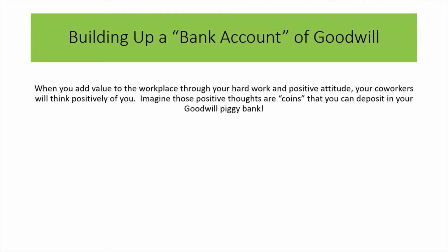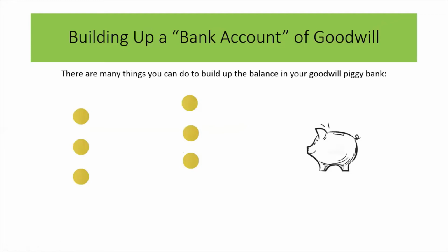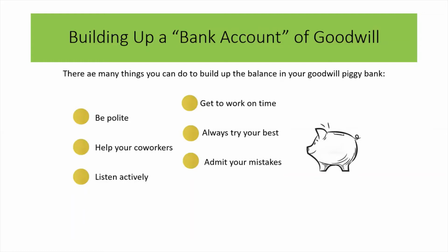When you add value to the workplace through your hard work and positive attitude, your coworkers will think positively of you. Imagine those positive thoughts are coins that you can deposit in your Goodwill piggy bank. There are many things you can do to build up the balance in your Goodwill piggy bank. You can get to work on time every day. Be polite to your coworkers. Always try your best. Help your coworkers when you are able to. Admit and take responsibility for your mistakes. Listen actively to your coworkers when they're talking to you.